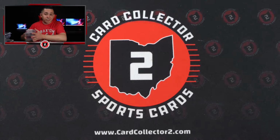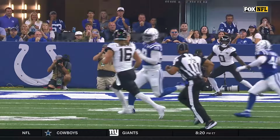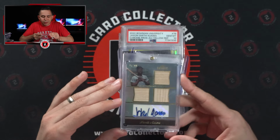Big first game for this guy, Calvin Ridley, Panini One Patch Auto out of 25. Big first game back after a year suspension for gambling, but him and T-Law look like they could be a top five duo in the league. Hunter Green, Allen and Ginner, auto, really nice. Hank Aaron, this is early tribute. It's like 08? No, 2011, a little bit later. 2011, Hank Aaron, triple bat, auto.